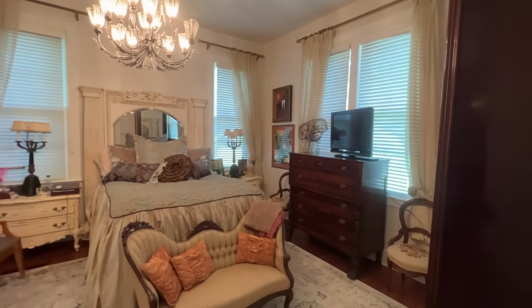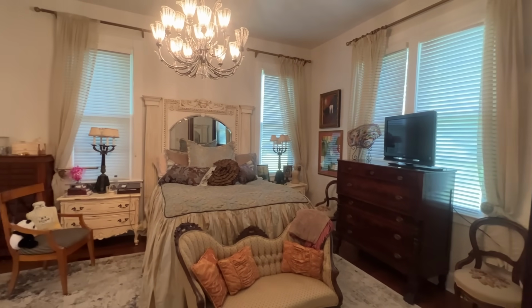And a secondary bedroom downstairs. Another wonderful sized room.